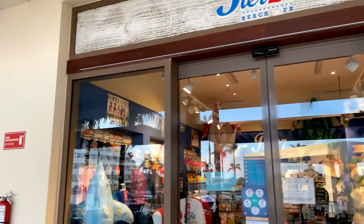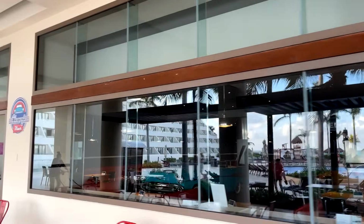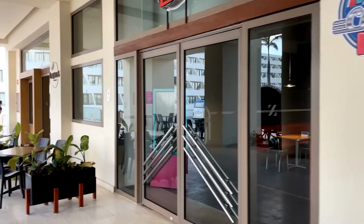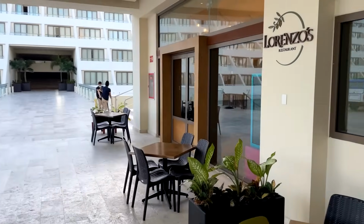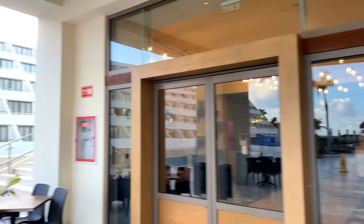Pier 27, which had some actually decent prices for beach toys and beach clothes. I bought a sun shirt there. That was really helpful. And then this is Chevy's. So we'll show Chevy's on the inside in a bit. But Chevy's was really cool. It has old 1950s style cars that you dine in, and they have American food.